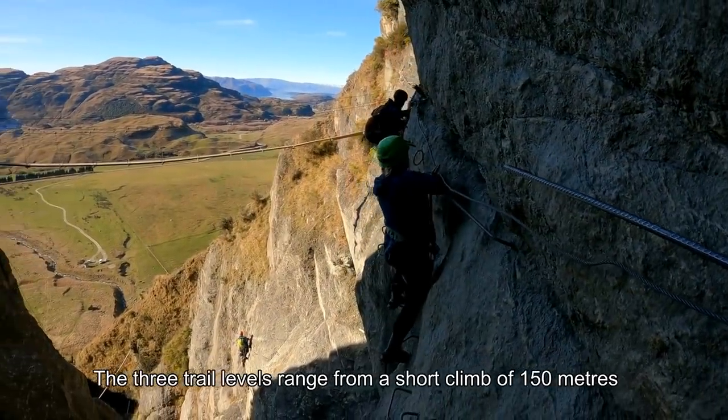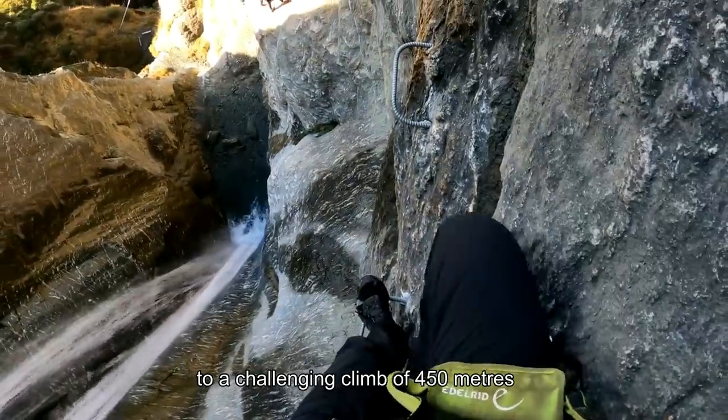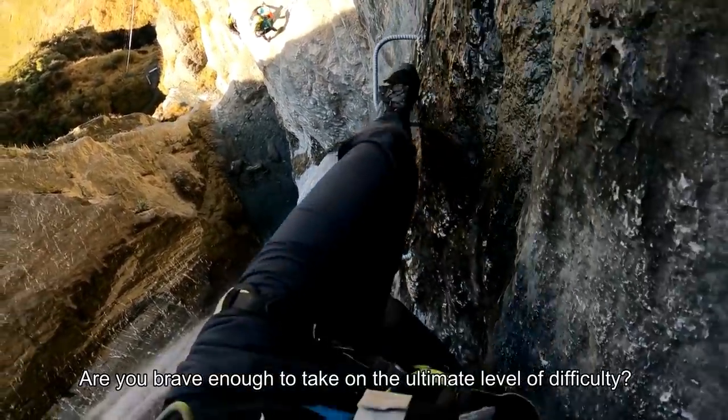The three trail levels range from a short climb of 150 meters to a challenging climb of 450 meters. Are you brave enough to take on the ultimate level?